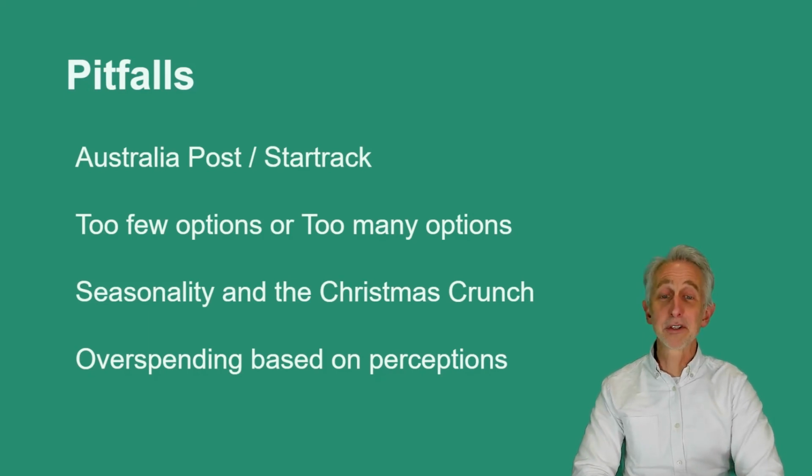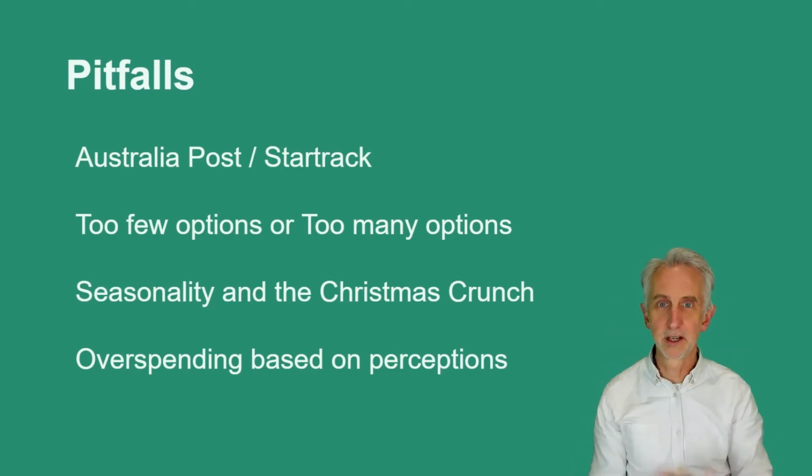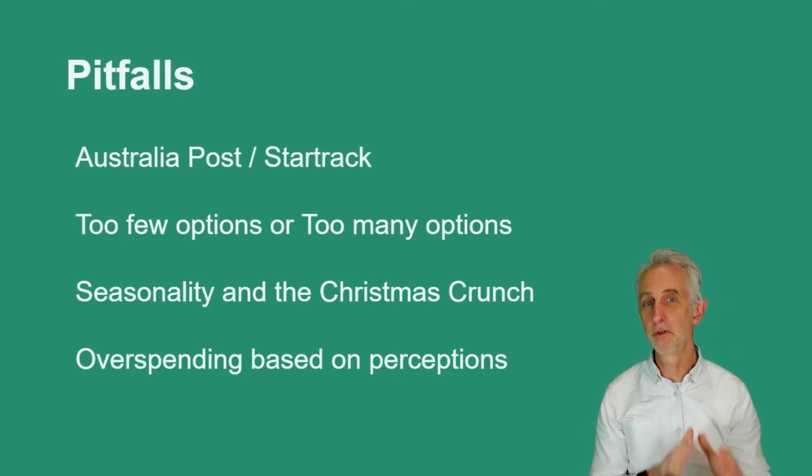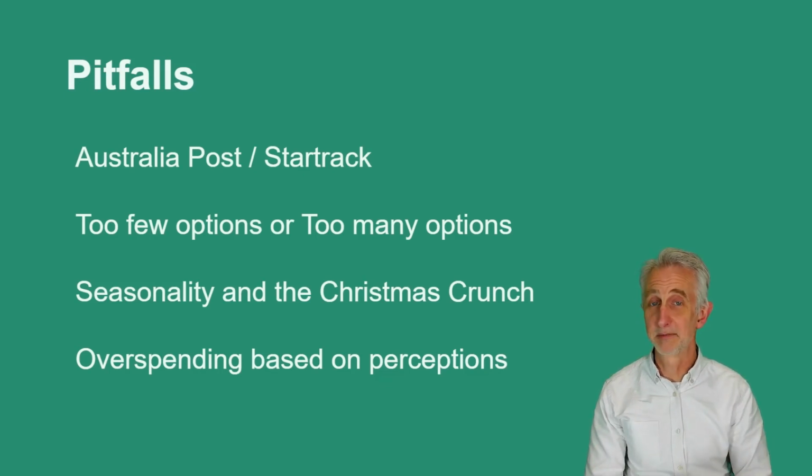So some of the pitfalls we see when companies launch or companies do business in Australia from a freight point of view. The first thing, particularly in e-commerce, is they put the blinkers on and go straight for Australia Post and StarTrack. Australia Post and StarTrack do freight well, but they're also constantly running at capacity, by some reports currently at 140% capacity. And unless you're a big customer, they just don't care. And because they can't care, because they are too big, they have too many customers.